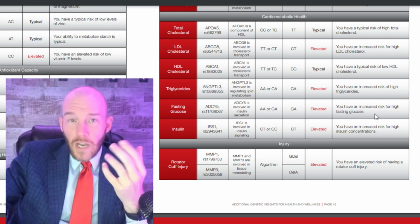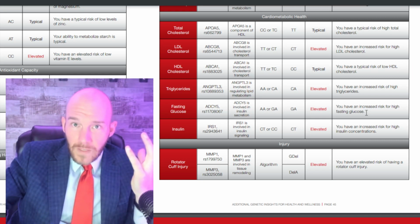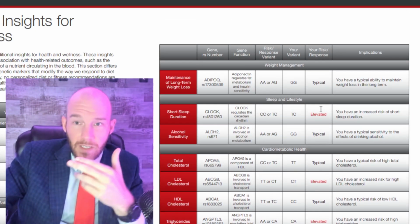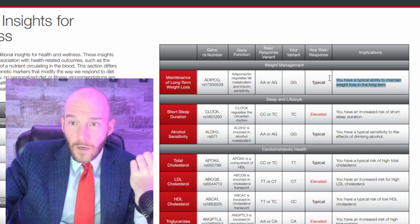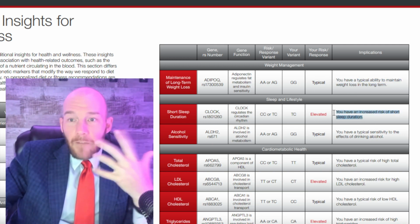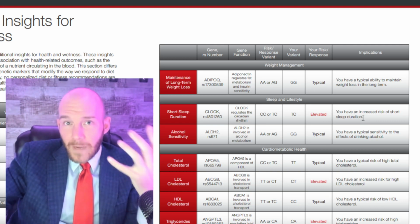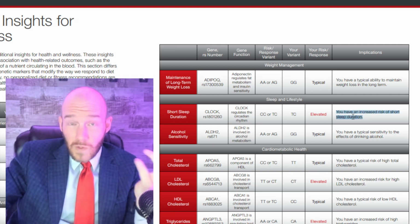So, fasting in general for me as a person would be a little bit harder, because if you're fasting and you have higher levels of insulin, if you have higher glucose in your blood, it's going to be harder for your body to actually properly run on the ketones. So across the board over here on this side, you can see that some people have a typical ability to maintain weight and weight loss in the long term. Some people have genetics that truly make it harder for them to lose weight. Like, I have the increased risk for shorter sleep duration. So technically, I might wake up more often than someone else if I don't properly optimize my day and actually exercise to feel tired that night. So increased short sleep duration.